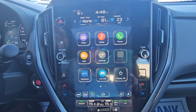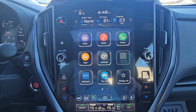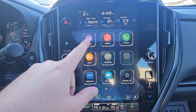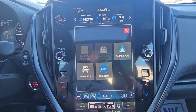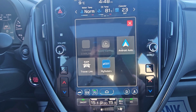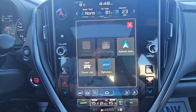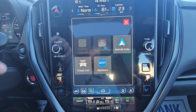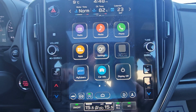Center portion, we've got radio, media, and phone, which are fairly self-explanatory. Phone allows you to hook up your phone for Bluetooth. Media is listening to USB, auxiliary, or music from your phone. Radio is radio. Under apps, we have wireless Apple CarPlay and Android Auto in addition to the My Subaru app. And the My Subaru app allows you to remote start your vehicle from your phone in addition to a host of other features, which is quite nice. Keeps you connected, lock and unlock your door, set boundary alerts, curfew alerts, that sort of thing.